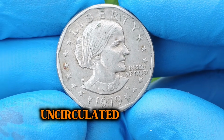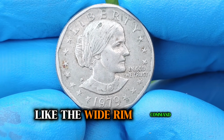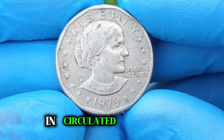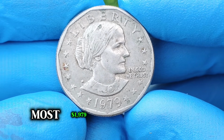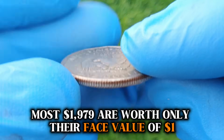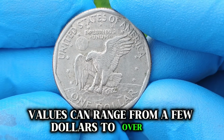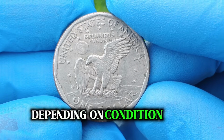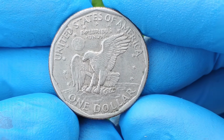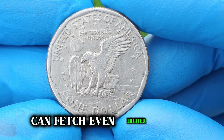High-quality uncirculated and proof examples are sought after, and rare varieties like the wide rim command strong prices. In circulated condition, most 1979 dollars are worth only their face value of $1. But in pristine mint state, values can range from a few dollars to over $100 depending on condition, mint mark, and rarity. Proof versions, especially with deep cameo contrast, can fetch even higher prices.